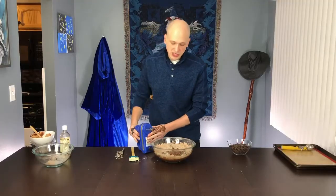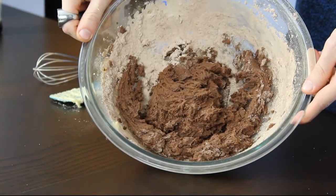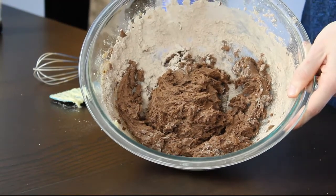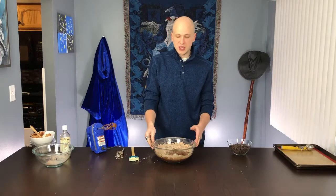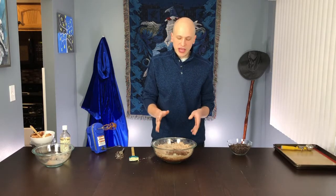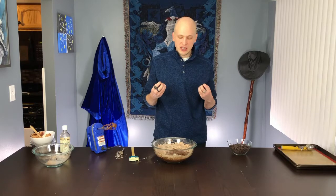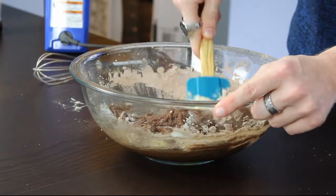Now I've actually stopped it a little bit short of making it perfectly homogeneous, as you can see. I've got a lot of dry bits around here. The reason I'm going to do that is I want to make sure that I am not over mixing this flour mixture. Whenever you mix flour together with any sort of liquid, it starts to form gluten. And though gluten is good and it's going to give our cookies a nice rise to them, we don't want to develop too much gluten or else it'll make the cookies tough. So I'm just going to use my spatula for the rest of it.